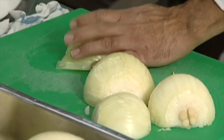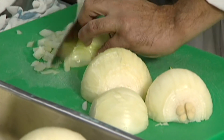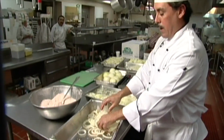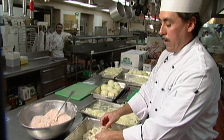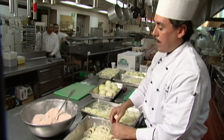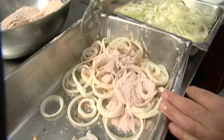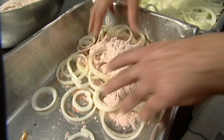Well, we caramelize them up, we put them into salsas, we roast them for different dishes, add them as flavoring to stocks, seafood bases, all sorts of different products. Well, this is a popular dish for us. We top a lot of steaks with them, we caramelize them up. This would be the fried onion here. We're just going to take a little seasoned flour mixture, toss them up in the seasoned flour, and then get them coated really well.